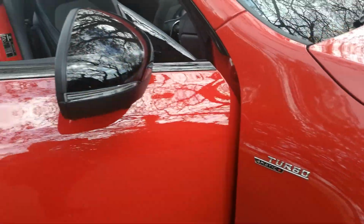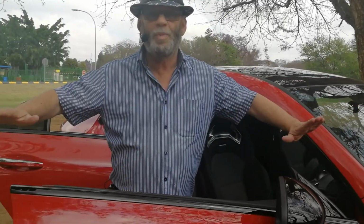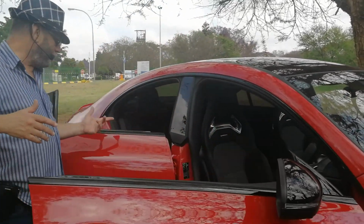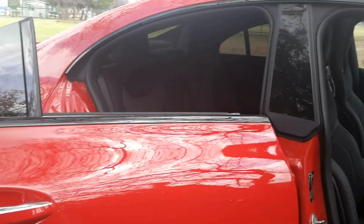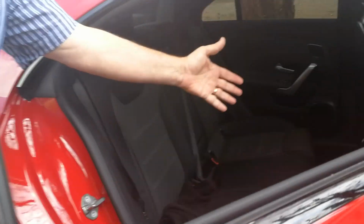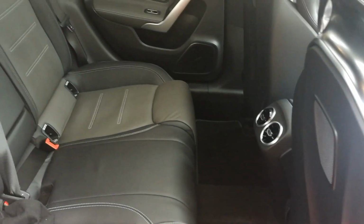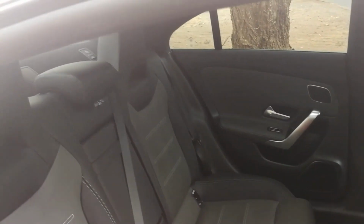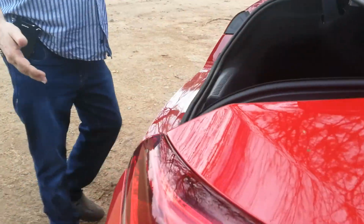What I love about the CLA body shape is, of course, the frameless windows. Coupe, sedan, it's got it, of course. It's got all of those features, and that is just what I really, really love about this car. You have a look, much better space in the back seat than on the previous generations. That's what it's about. It makes all the difference to the car. And then, of course, the practical side as well. Because you come around, just check the size of the boot. Really is an impressive boot size for a car like this.